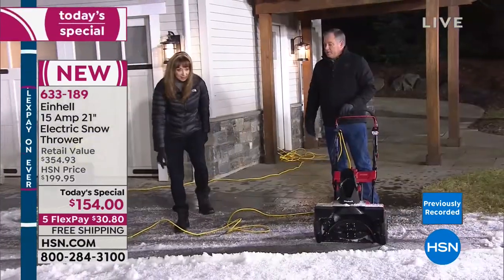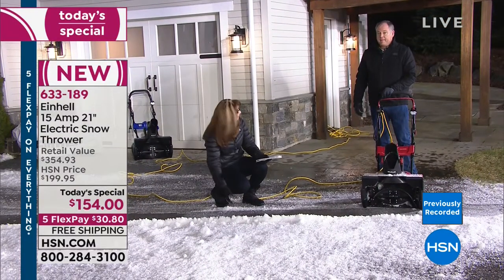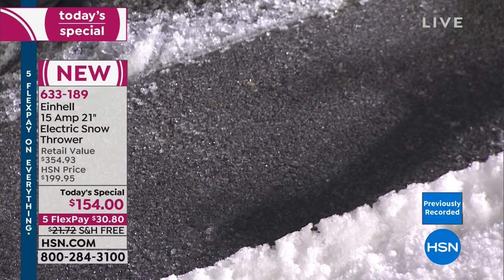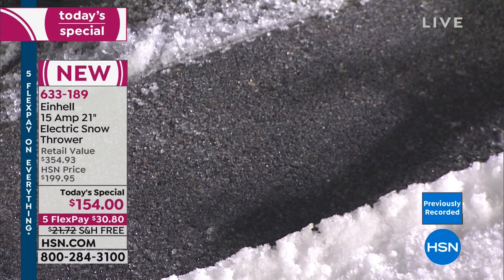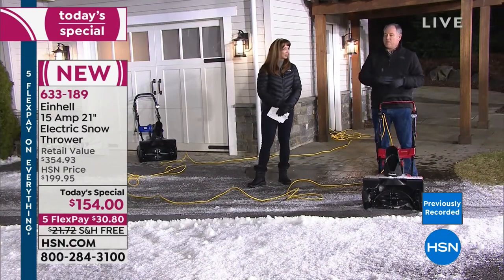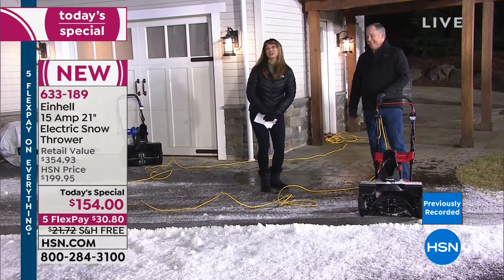Absolutely, and I don't know if you guys can see this. Sean, you made this comment earlier, but you know the phrase, floors clean enough to eat off of. I mean, that's like no snowflake left behind. And that's it. You don't want to make two and three passes. You want to make one pass, start the other direction, make another pass. You want to get done and go back inside and enjoy the hot chocolate. Yes, you do. Beverage of choice, kids.